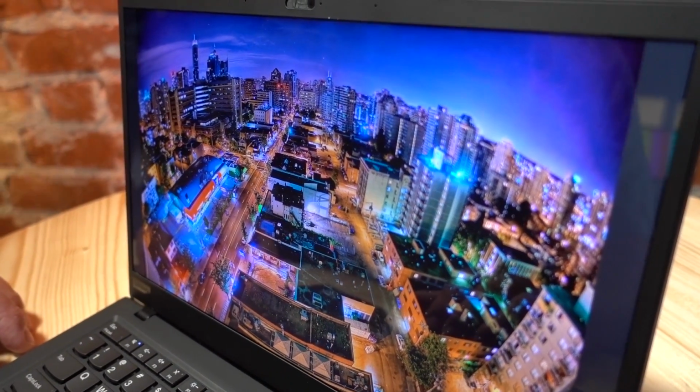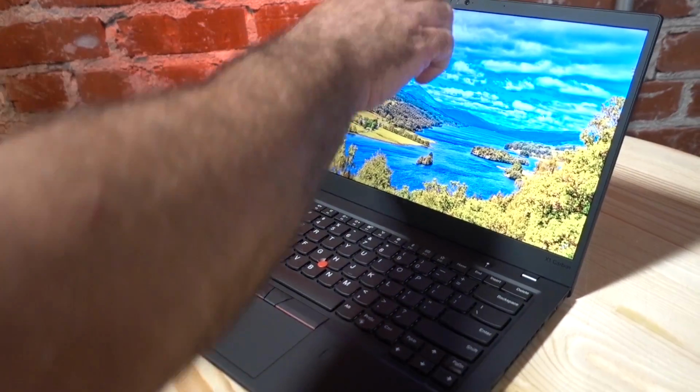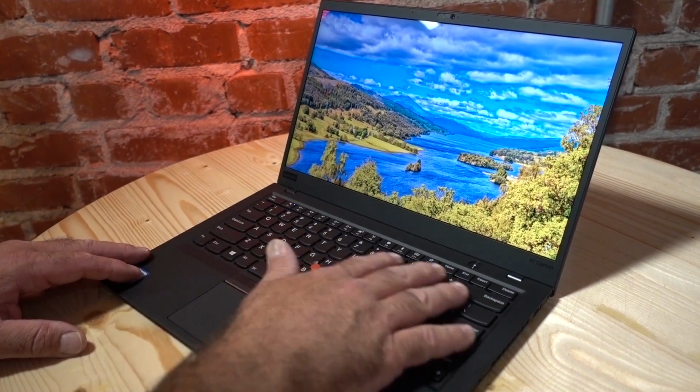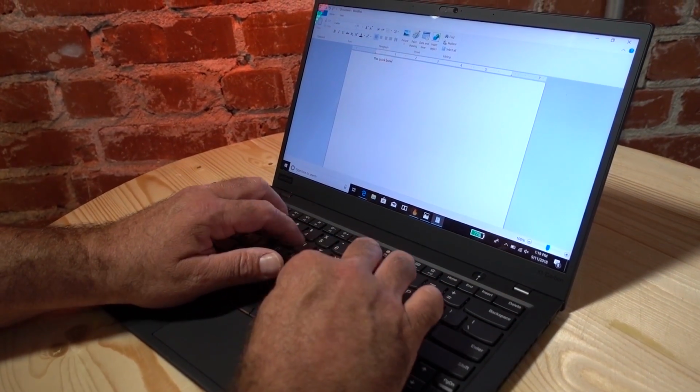Yeah, I mean, the XPS line, the X1 Carbons, they've always been some of my favorites, even from long before I was doing TekThing. They've always been gorgeous, gorgeous machines. And I've never gotten to own one in my lifetime.